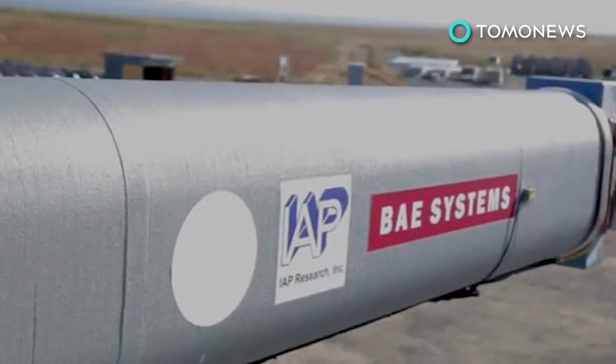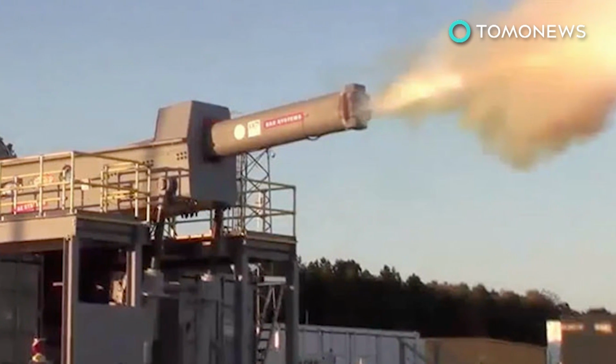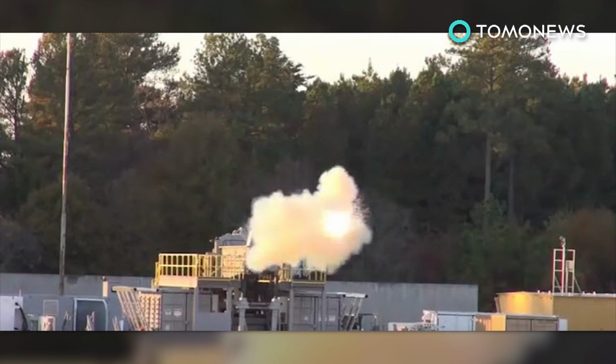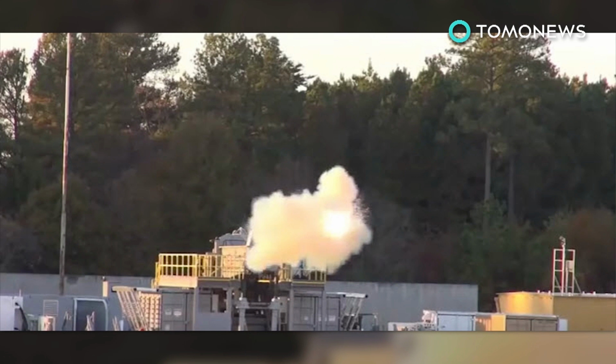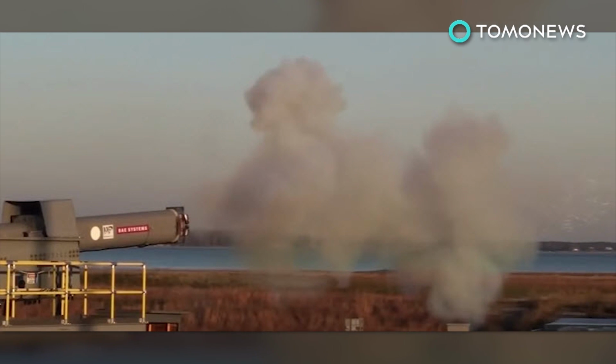This eliminates the hazards of carrying high explosives and having unexploded ordnances scattered on the battlefield. Railguns also eliminate the need for chemical propellants, such as gunpowder. This means they could be potentially much cheaper to operate and can fire faster than current naval weaponry.